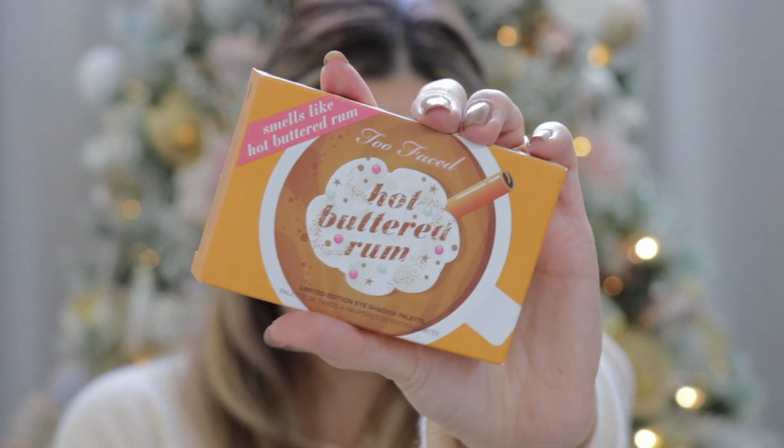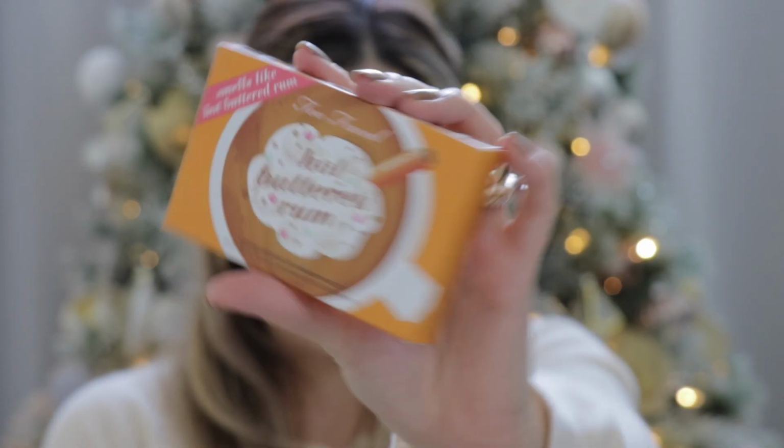Oh, I got another eyeshadow palette from these holidays, and I have seen a lot of great reviews, a lot of people raving about it, and I have seen it before at Sephora, and I was like, I don't want it. Then I saw that at Macy's they have it at a good discount price. It was around $20. I'm like, okay, let me just go ahead and try it. And I'm talking about this one right here, the Too Faced, what is it? Hot Butter Rum, and it has a really nice scent.